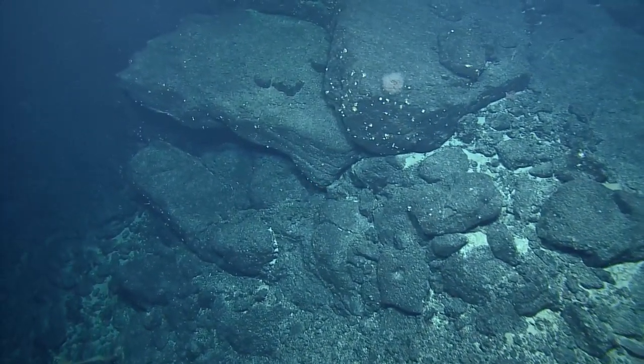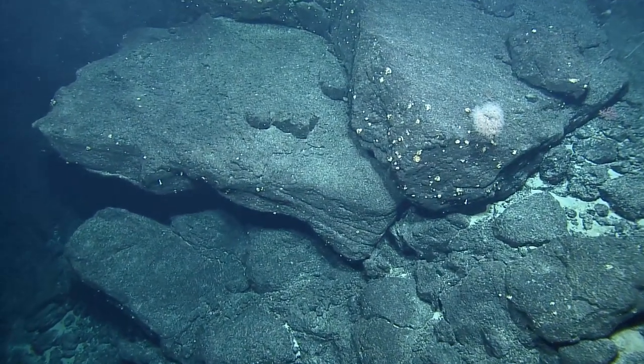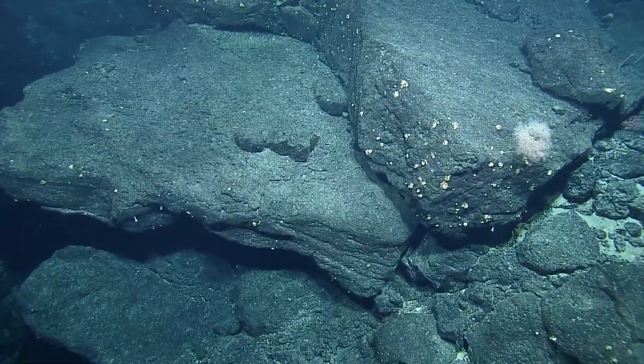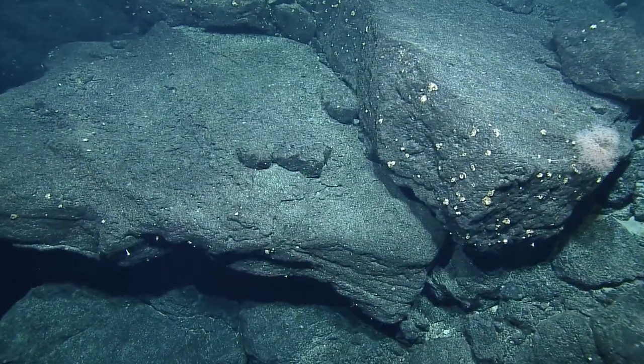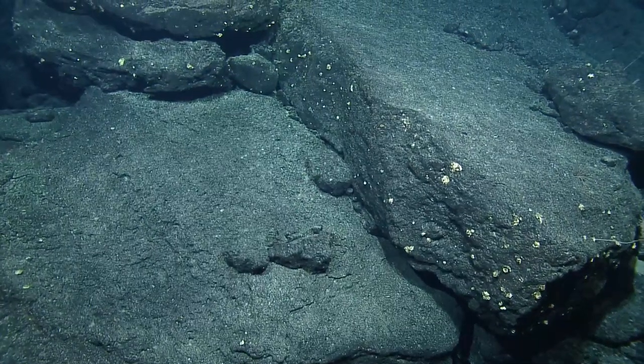Look at these neat little bump outs on this flat rock. That's pretty cool. They look like those rocks people stack on trails and stuff. Yeah, kinda. Little nooks. Cairns.